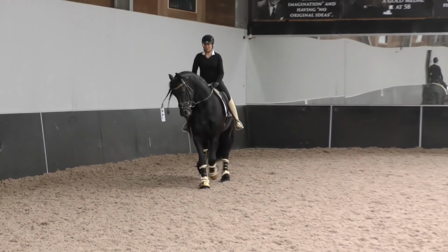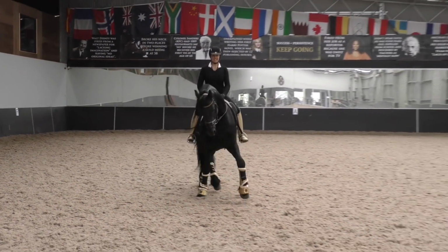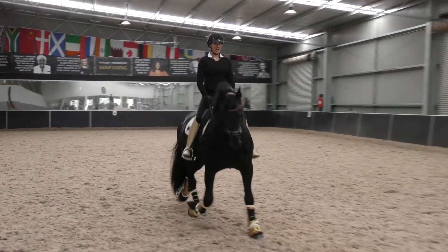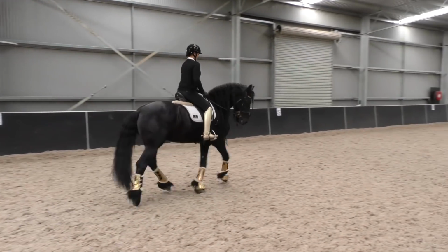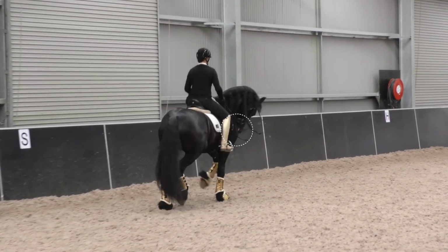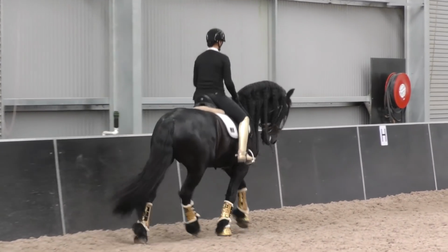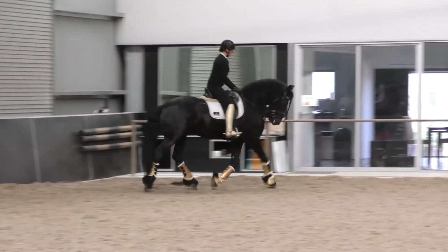And like I said, he's so scared of that leg. Again, I didn't use that leg. I just kind of thought about maybe moving it back. He's like, no, I got you, Mum. I got you. I don't want you to use that leg. And you can see he's quite blocked in the front. Well, maybe you can't see it, but I can feel it. He's really, really heavy and blocked, which is what he does.